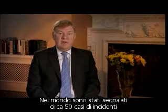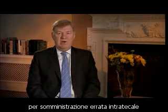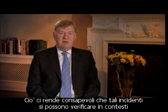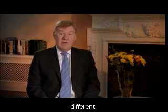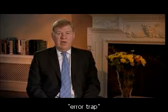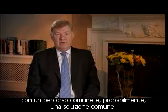There are around 50 recorded incidents around the world of intrathecal injection error. Many more may not even have been recorded. From the incidents we're aware of so far, we know that they often occur in similar circumstances to different people at different times and even in different places. Experts call this situation an error trap. There's a common cause and probably a common solution.